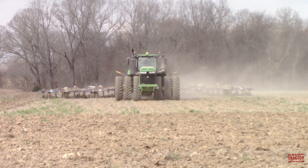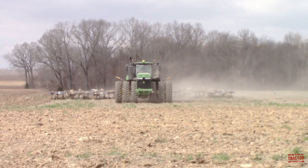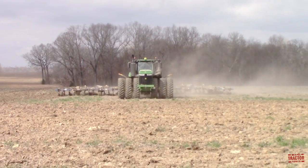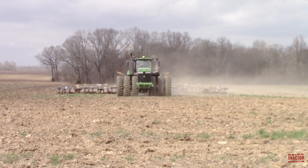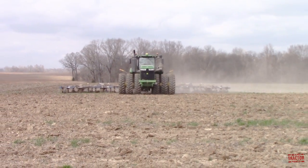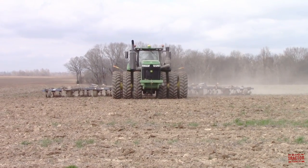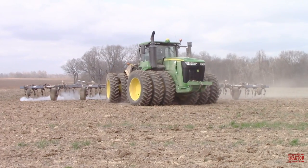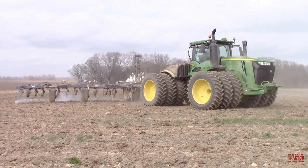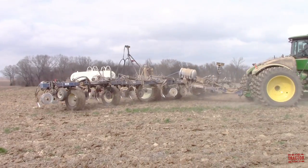This big tractor was manufactured from 2015 through 2021 in Waterloo, Iowa. It's powered by a Cummins QSX15 14.9-liter, six-cylinder, 912 cubic inch engine, rated at 620 engine horsepower, 335 PTO horsepower, and can achieve up to 670 horsepower when it needs to power through tough field conditions.